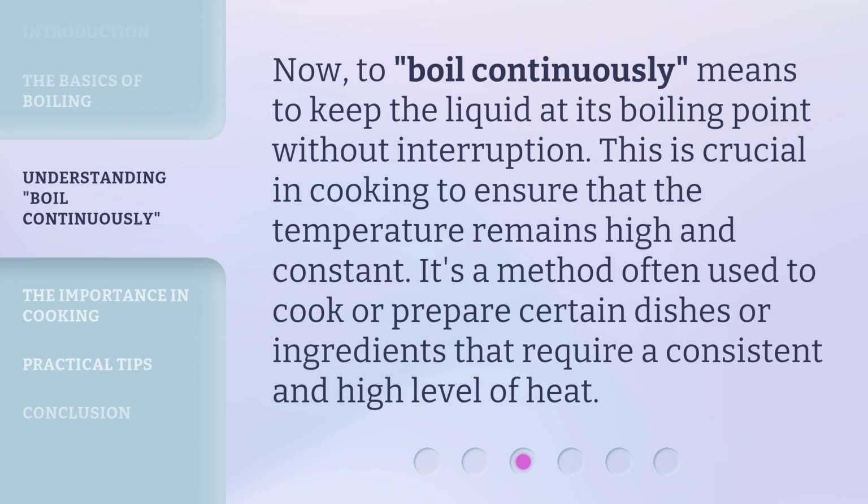Now, to boil continuously means to keep the liquid at its boiling point without interruption. This is crucial in cooking to ensure that the temperature remains high and constant. It's a method often used to cook or prepare certain dishes or ingredients that require a consistent and high level of heat.